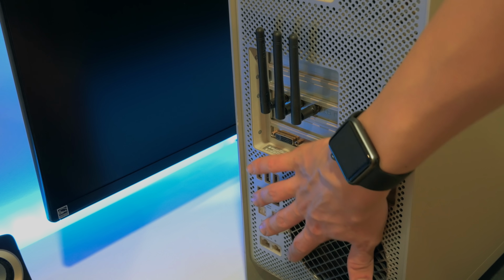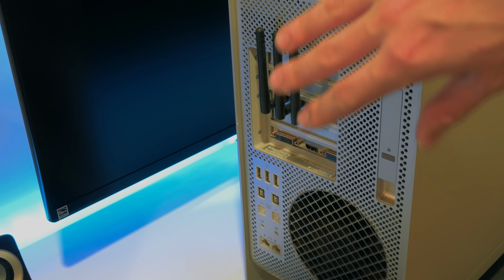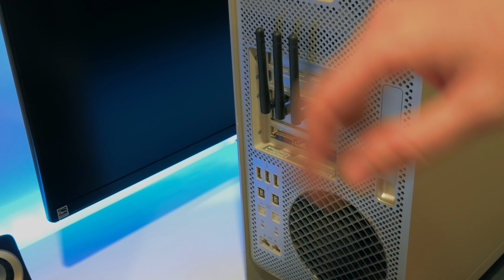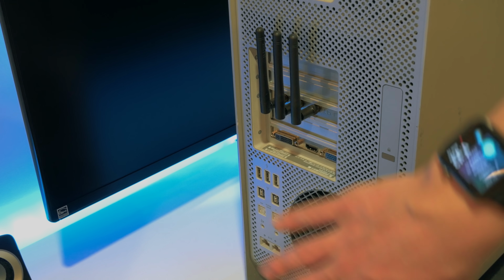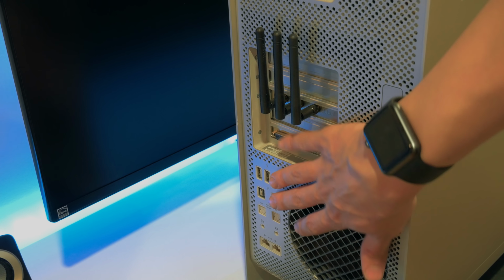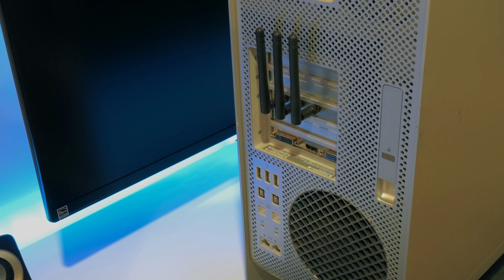We have access to dual Ethernet ports, so this is a workstation machine. If you're connecting this to a server and you're doing high data transfers, we have access to dual Ethernet ports. If you're into audio production, we have the audio line in and line out ports, which is great to connect all of your gear.